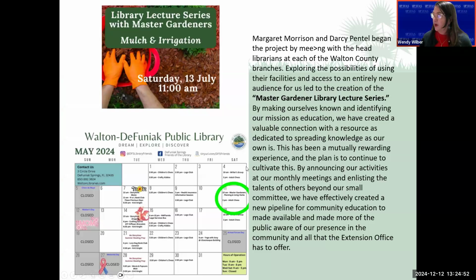And so one of the neat things is that the Master Gardeners are on the library calendar. So if you're doing a library event, make sure that you're on their calendar, make sure that you're on their website, and that is a recurring event. So folks get used to having the Master Gardener education at the library if you're partnering with them. And they've just done a terrific job of getting the word out.